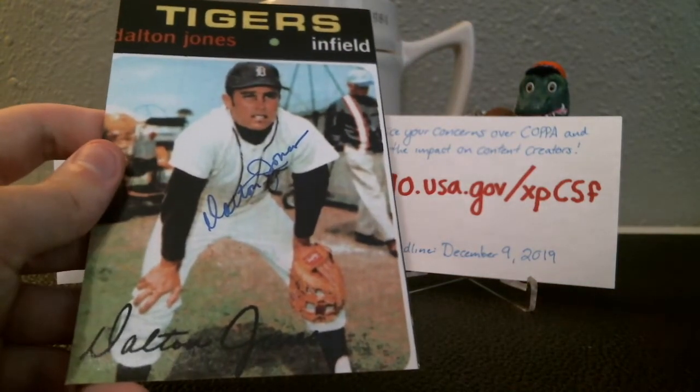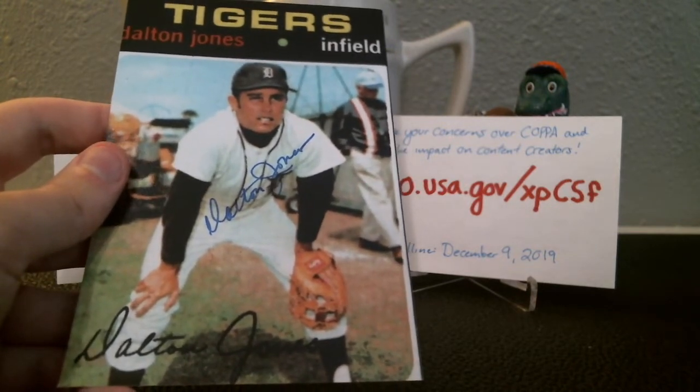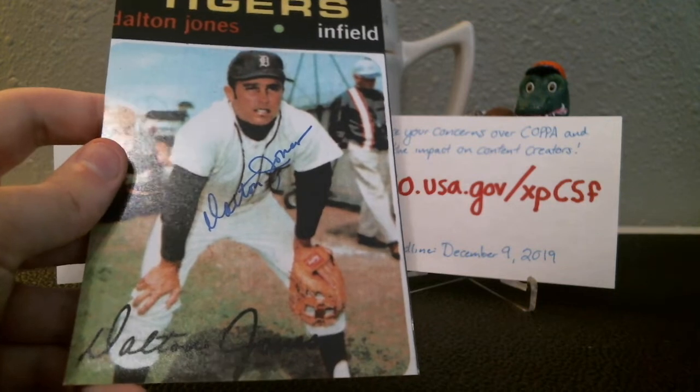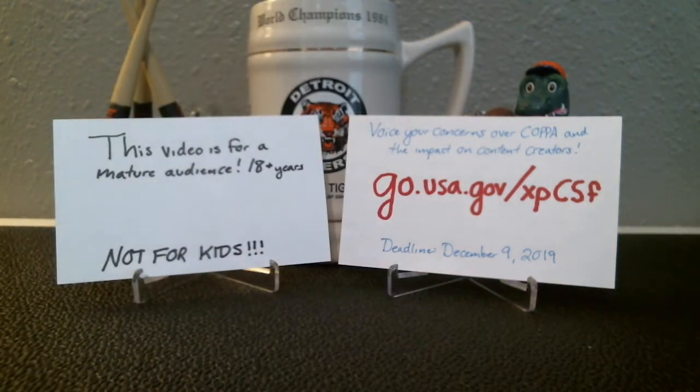And then this sweet Dalton Jones blown up 71 card. I always liked his signature. I like how it matches his signature that I had with Topps, because sometimes you can see that the players' Topps contract signatures greatly differ from what they actually produce when they sign something. So Caleb, thank you so much for the Christmas gift, and it's greatly appreciated.